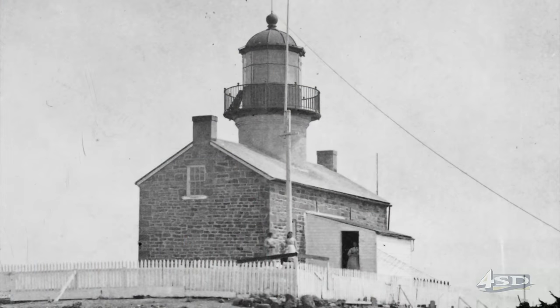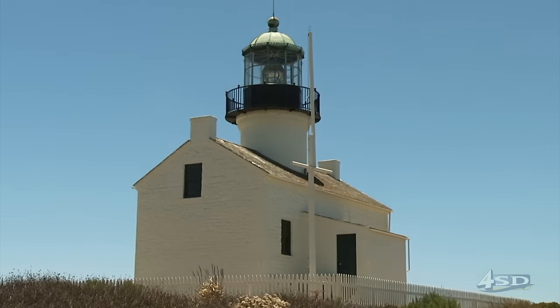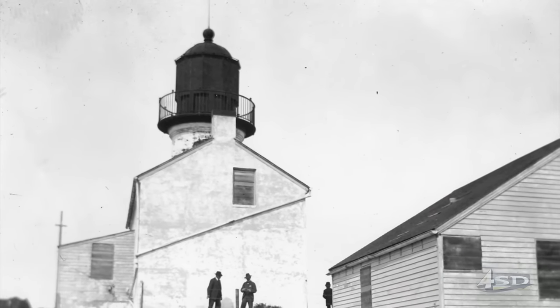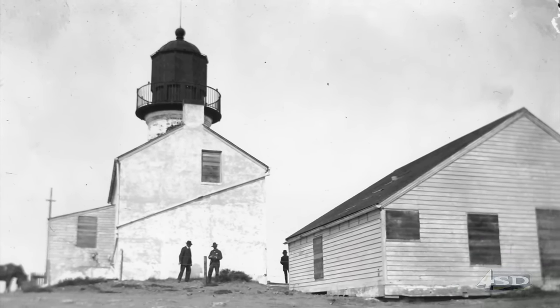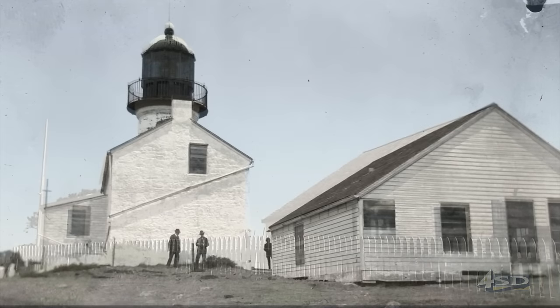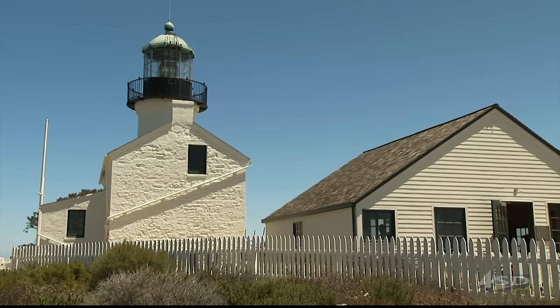From 1874, this is the oldest photo of the old Point Loma Lighthouse. And from then to now, the restored landmark has become a symbol of this city. In many, many ways, it is the thing that people think of when they think of San Diego. The Point Loma Lighthouse opened in 1855, and assistant keeper's home was added. Here's that same shot now, the centerpiece of Point Loma's Cabrillo National Monument.